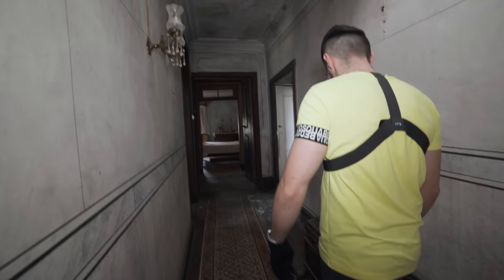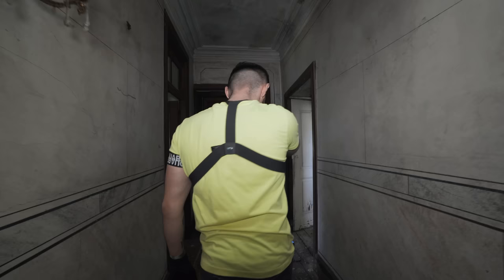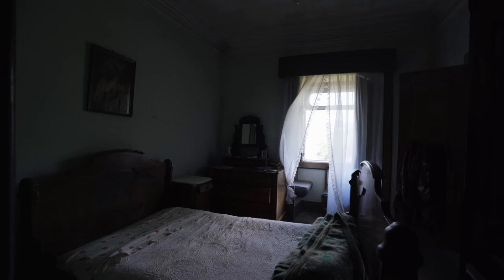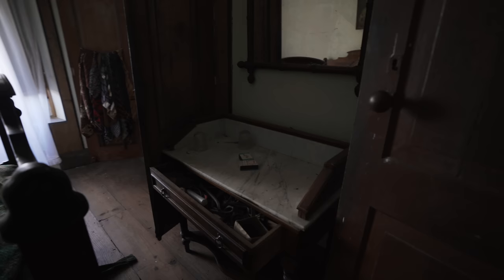Another chest. Well, blankets. Always when I open it, there are blankets. Washing towels. Damn. Whoa. Oh, I'm ready for this place, man. I can't believe it's just open. The curtains are blowing in the wind, and the scenery is so freaking beautiful. Definitely one of the very best I've ever seen inside from an abandoned property, for sure.